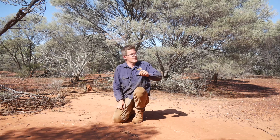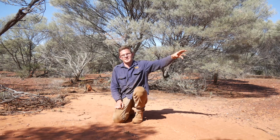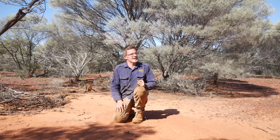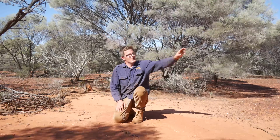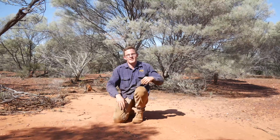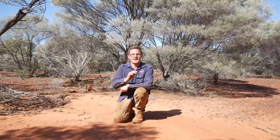And back in the day when the brewery was in full swing, there would have been almost like a little shanty town surrounding it, because why wouldn't there be? There was a nice cool drink to be had. But signs of that can actually be found with kerosene tins, biscuit tins, littering the surrounding countryside. But it's not the tins that we're interested in, it's what the rain does.